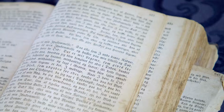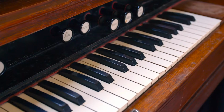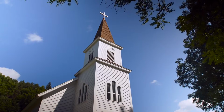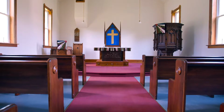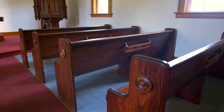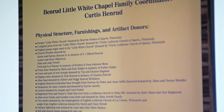So Iris, this is a beautiful place. We're in the Benrud Little White Chapel. Take me through the history. Well, the Benrud family immigrated from near Eidsvoll, Norway. They brought with them a strong Norwegian evangelical Lutheran religious faith. And this particular church was built in Sparta in 1886. The steeple was struck by lightning in 1939. At that time, the congregation decided they needed a larger church and sold this building. The church passed through a few different owners before being donated to Norskedalen.